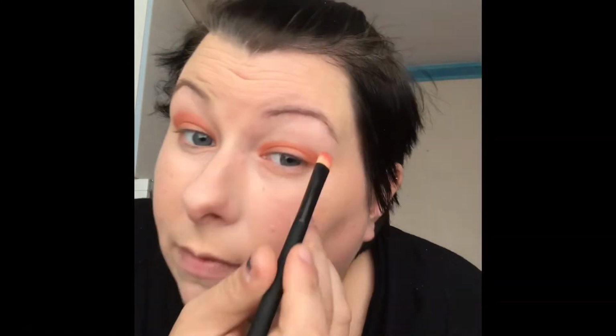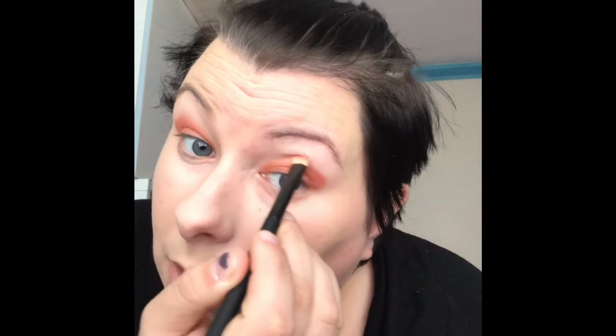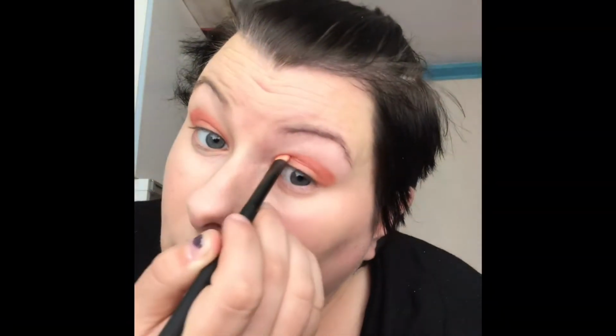And I'm just going to do just there because I've got hooded eyes, so a lot of colours just disappear and you can't see them, so I'm just going to go over this bit, and then in a bit we're going to blend it all together. And the same on this side with the redder colour.